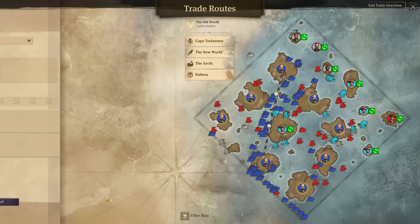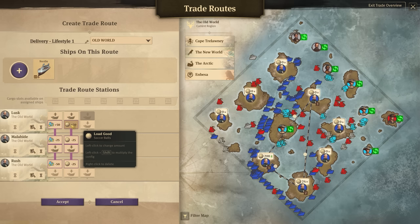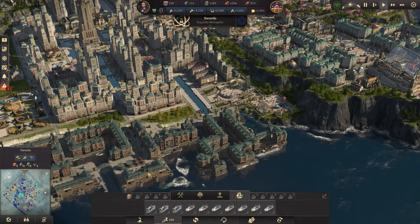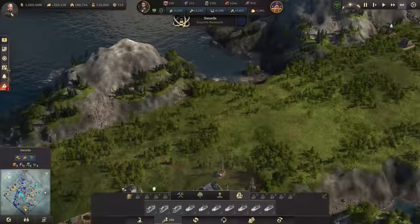And this guy is carrying... Already, he's out there carrying them around. Delivered it to... Oh, so he didn't have any balls with him, but he has them now. Oh, yeah, no, sorry. It's going this way. My bad. I usually go that way clockwise. It's going counterclockwise. So Malahide's got his stuff. Excellent. This is awesome. So we'll speed up time.